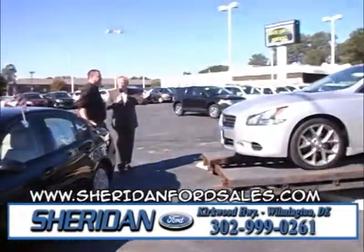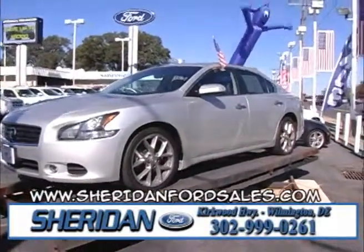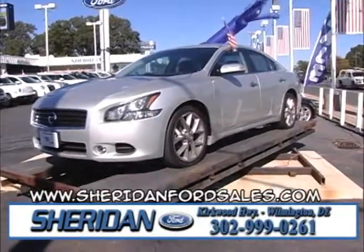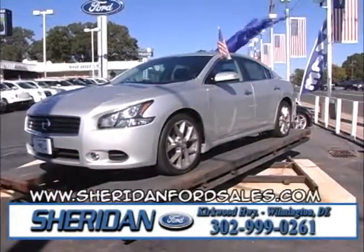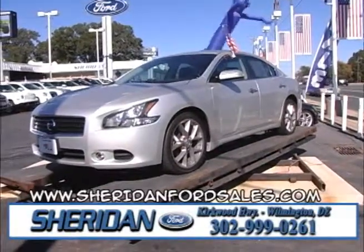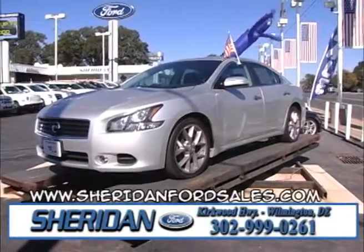I mean, you got those on the lot as well. This is a good looking one right here. This was traded in two weeks ago for a brand new Ford Fusion, like we were talking about earlier. 2011 Nissan Maxima, top of the line, fully loaded, silver, black leather, sunroof, navigation. Everything you can want.